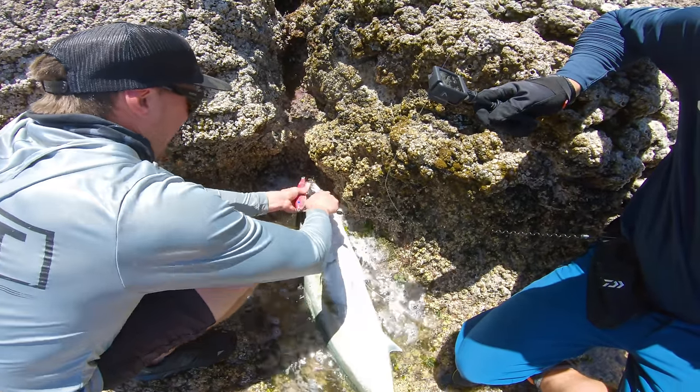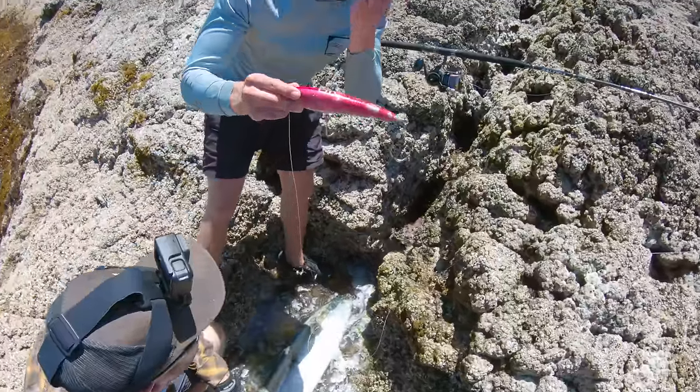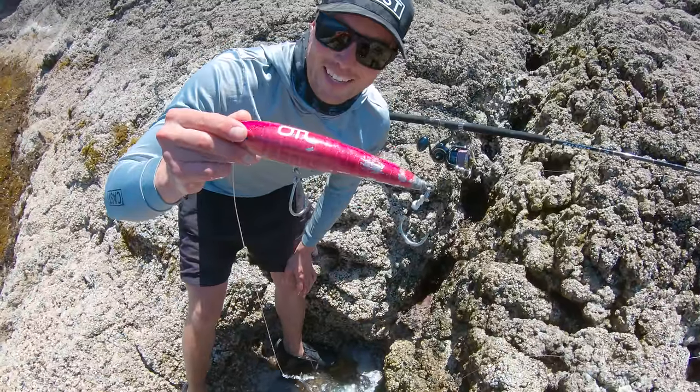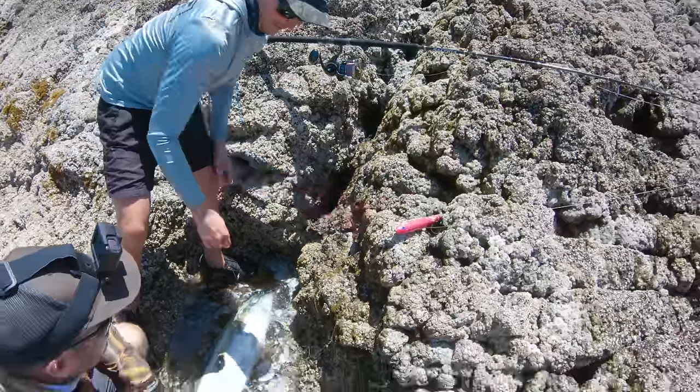Let's have a look at this little lure, Mike. It's one of your creations, eh, bro? Pink bits. 100 gram chop. Pink panther.